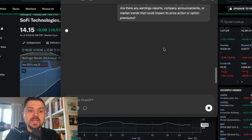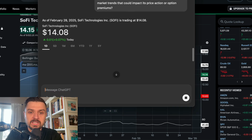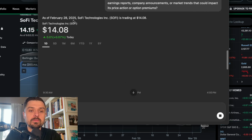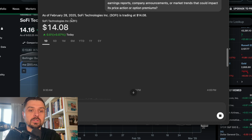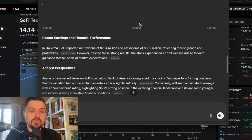And let's submit it. Now, the cool thing about ChatGPT is it will go out onto the web and do its best to find as much information as it can to help us. You can see here it's actually pulling the chart for us as well. So as of February 28th, which is today, SoFi Technologies Inc. is trading at $14.08. And it's cool because it's even moving around here.